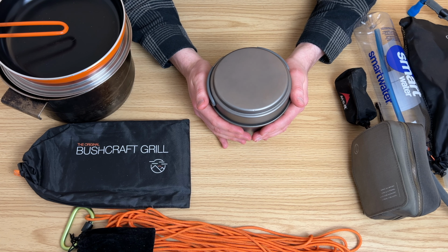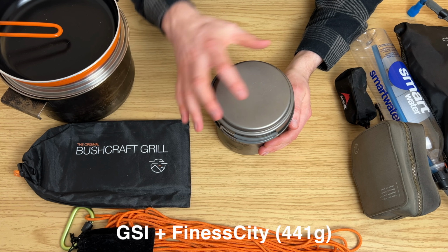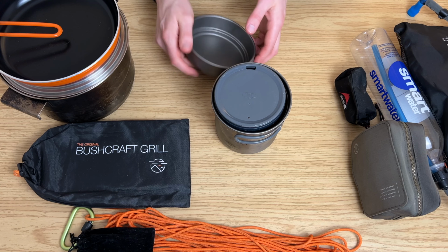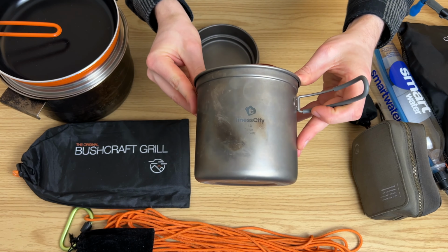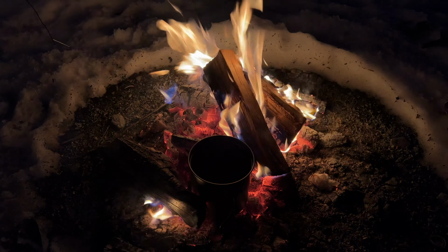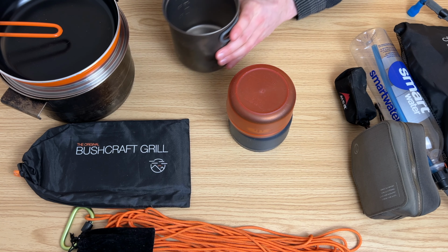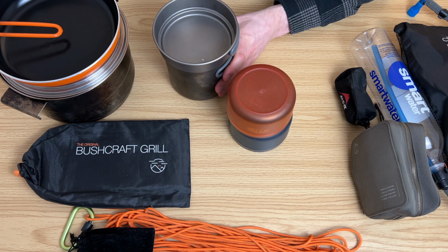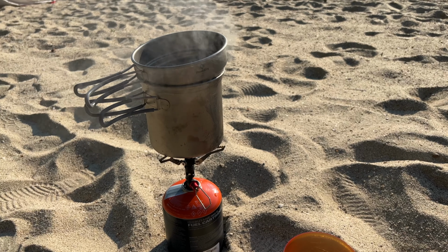Next up is going to be the pots and pans that I use to cook with. I made this set myself by combining 2 different pot sets from GSI and Finicity. So the 2 titanium pans that you see on the outside are both made by Fenix. They're really lightweight. You can cook on them directly in the fire or you can use them on a burner. And then another neat trick is you can put the top one on top of the bottom one, and that speeds up how quickly you can boil water, and it just traps the heat.